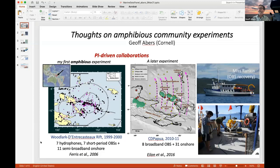We put out a short period array of a small number of OBSs and hydrophones and 11 broadbands onshore. This is a place where an oceanic rift is propagating into continental-ish crust and sees some of the fastest rates of extension on the planet. To understand this, we have islands and basins and rifts, so it makes a lot of sense to put stations onshore and offshore. We did this once 20 years ago, and went back 10 years ago in the CD Papua project, with different collaborators and a slightly different focus, but again with a few more instruments, more broadband, modern instruments.